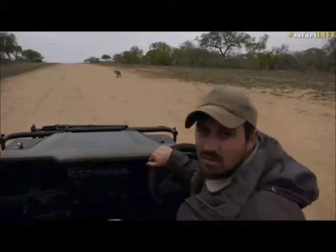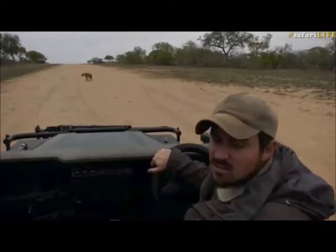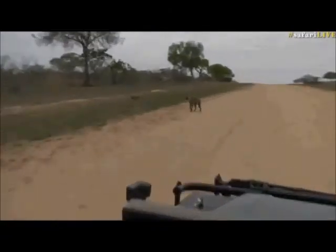So I do apologize if you see VM wiping the lens. Unfortunately, like I said, there is a bit of rain, and so when we're driving in big open spaces like the airstrip, a lot of rain will fall and then hit the lens. So I do apologize about that. You can see Hyena is now off. Hyena is walking in the same direction as where Hosana was earlier.